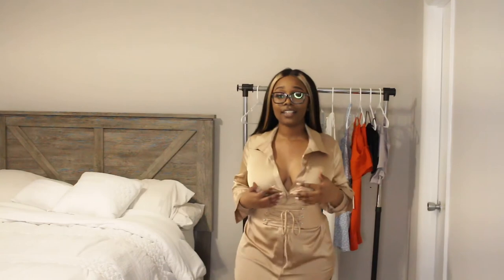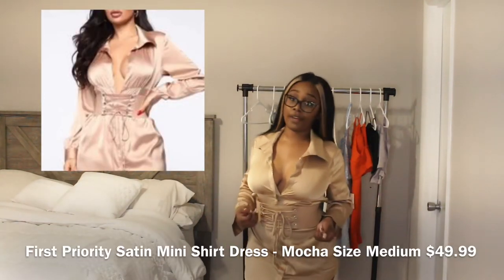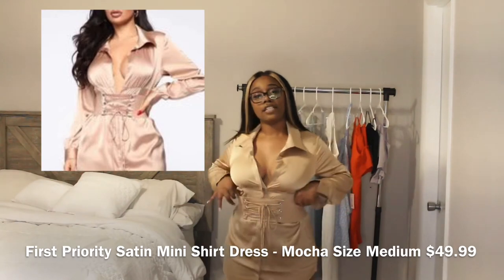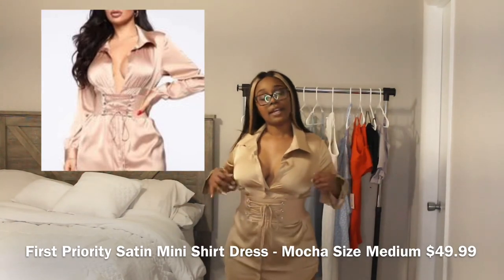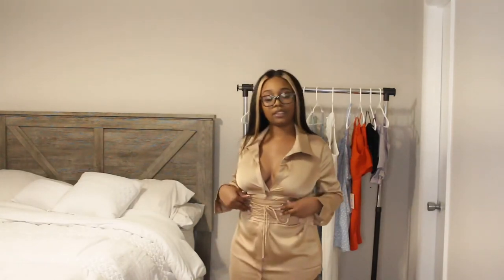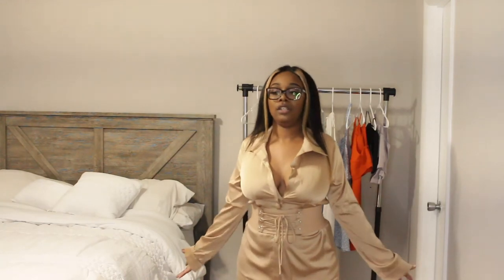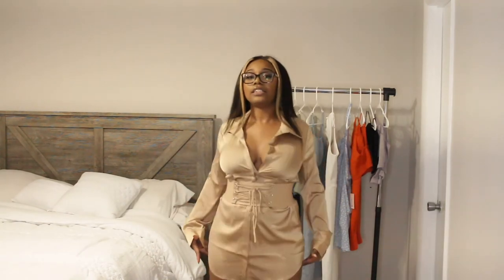Now this is how you close a try-on haul, okay? So this part, the corset part, came with it, but it's not attached. So if you don't wanna wear it with this, you wanna wear it with a different belt, be my guest. But this, honey, the material is so good on this. Y'all, come on, FashionNova. Y'all are winning me over. The jeans and this is it, y'all. It literally stops right here though.